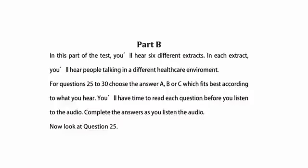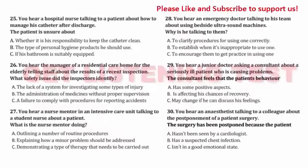That is the end of Part A. Now look at Part B. Part B. In this part of the test, you'll hear 6 different extracts. In each extract, you'll hear people talking in a different healthcare setting. For questions 25 to 30, choose the answer A, B, or C, which fits best according to what you hear. You'll have time to read each question before you listen. Complete your answers as you listen. Now look at question 25. You hear a hospital nurse talking to a patient about how to manage his catheter after discharge. Now read the question.